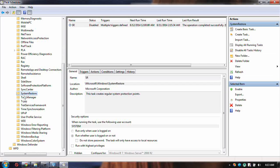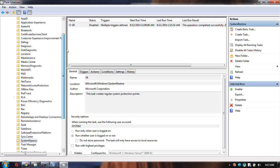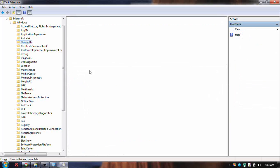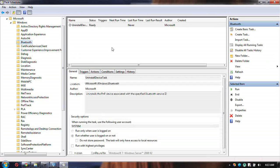Is that in here, the Windows Defender? It's somewhere. I just turned it off a few hours ago. Here's Bluetooth. There's nothing in here. Oh, there is. Okay. Well, at one point it was empty, but I still couldn't remove it. That was when I got mad.